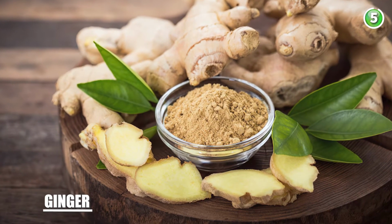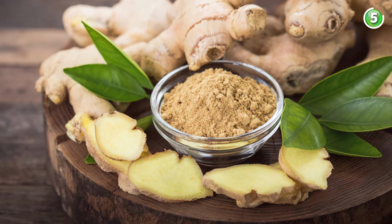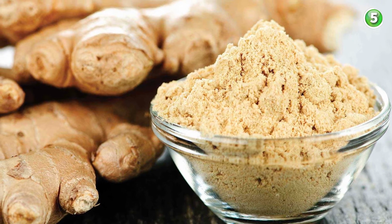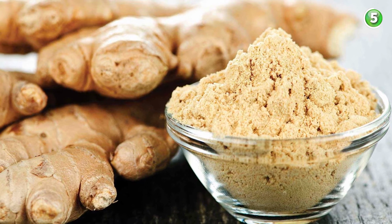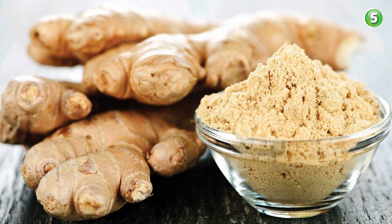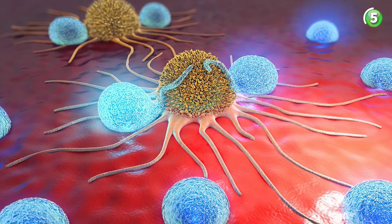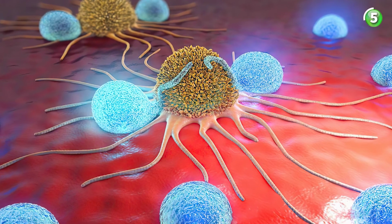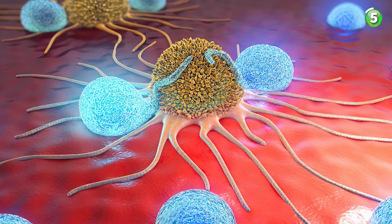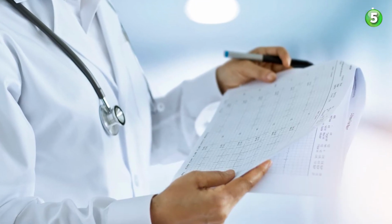Number 5. Ginger. Ginger is an amazing immunity booster, plus its flavor goes well with almost everything. Ginger contains numerous other anti-inflammatory and antioxidant compounds beneficial to health, such as beta-carotene, capsaicin, curcumin, and salicylate. Some studies show that bioactive molecules in ginger may slow down the growth of some cancers like colorectal, gastric, ovarian, liver, skin, breast, and prostate cancer, but more research is needed.